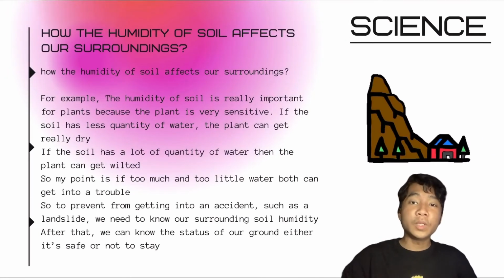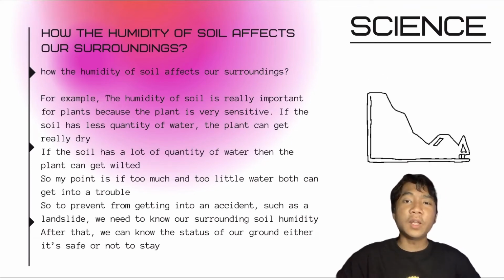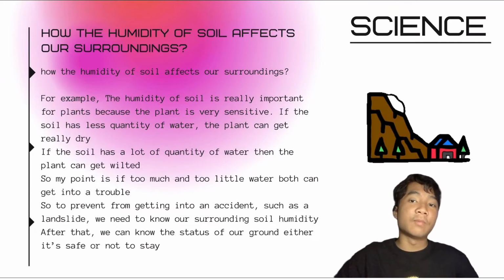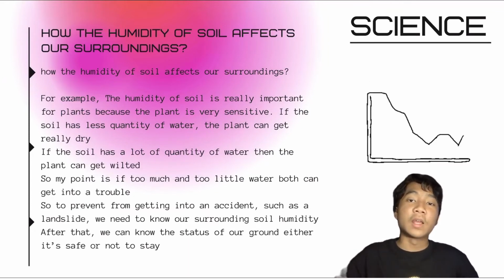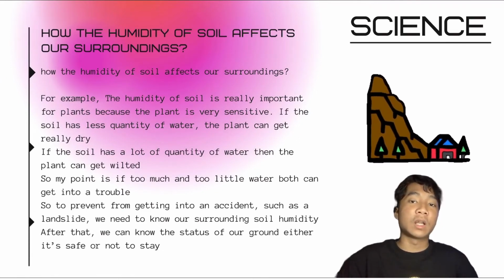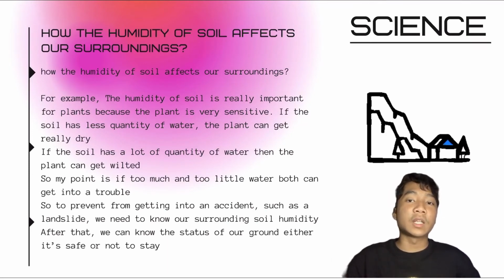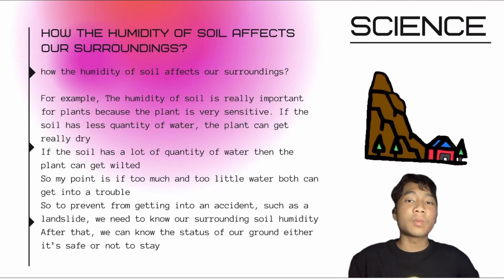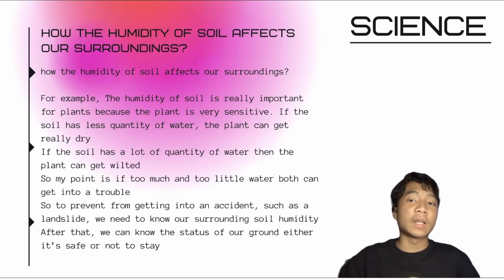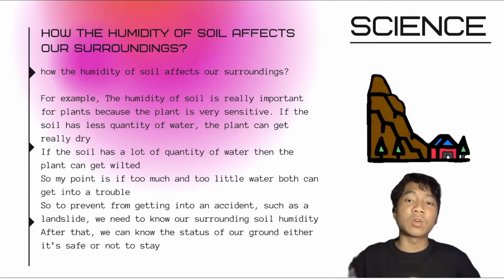So, how does the humidity of soil affect our surroundings? For example, the humidity of soil is really important for plants because plants are very sensitive. If the soil has too little water, the plant can get really dry. If the soil has a lot of water, then the plant can get wilted. So, my point is, too much and too little water can both cause trouble. To prevent an accident such as a landslide, we need to know our surrounding soil humidity. After that, we can know the status of our ground, whether it is safe or not to stay.